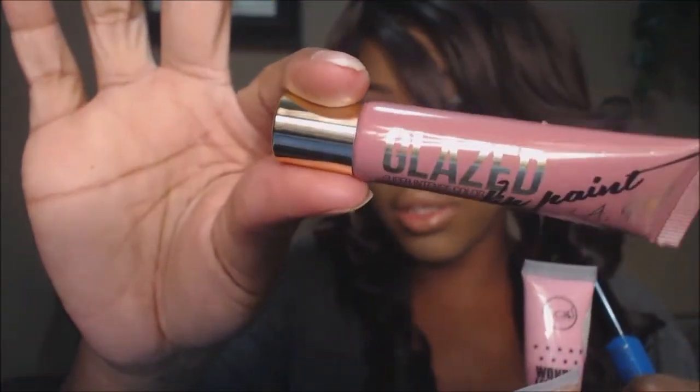But yeah, that is my mini haul of my new lippies, my new additions to my collections, the Lip Wonder paints, LA Girl glazed lip paints, and the lip lacquers by Ruby Kisses.